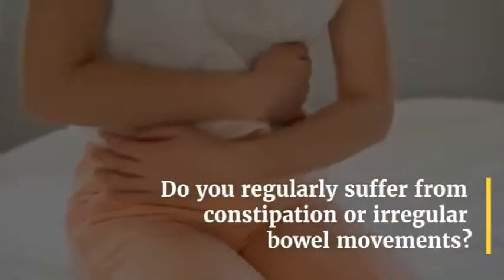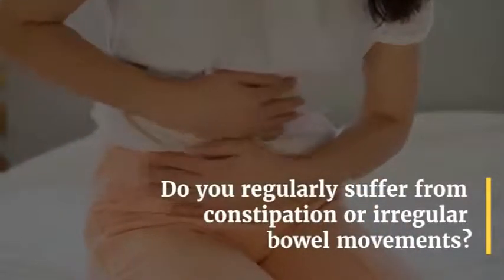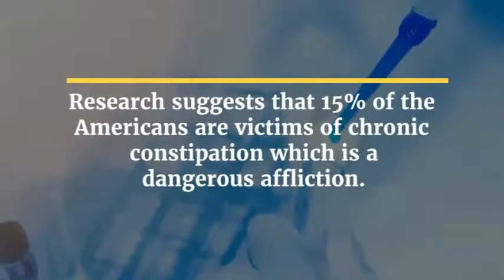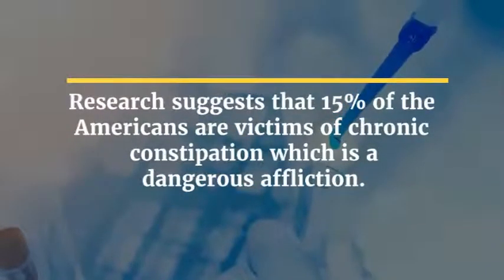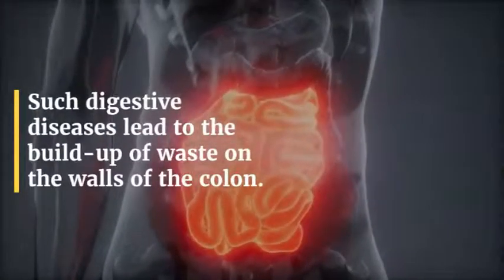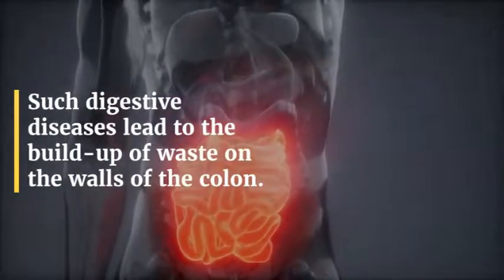Do you regularly suffer from constipation or irregular bowel movements? Research suggests that 15% of Americans are victims of chronic constipation, which is a dangerous affliction. Such digestive diseases lead to the buildup of waste on the walls of the colon.